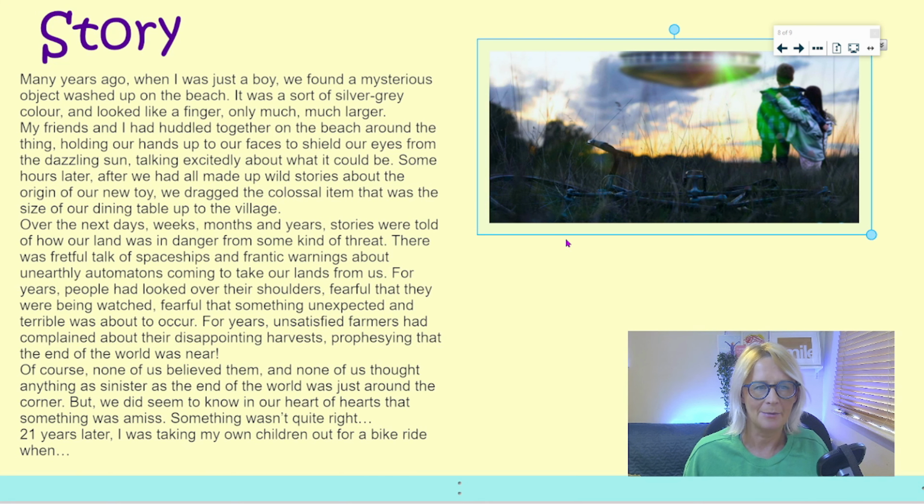There was a fretful talk about spaceships and frantic warnings about unearthly automatons coming to take our land away from us. For years, people had looked over their shoulders, fearful that they were being watched, fearful that something unexpected and terrible was about to occur. For years, unsatisfied farmers had complained about their disappointing harvests, prophesying that the end of the world was near. Of course, no one believed them, and none of us thought anything as sinister as the end of the world was just around the corner. But we did seem to know in our heart of hearts that something was amiss. Something wasn't quite right. 21 years later, I was taking my own children out for a bike ride.